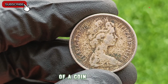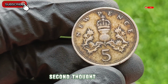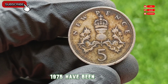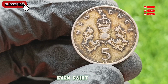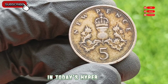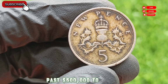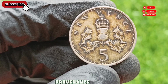The real power of a coin like this lies in its unassuming nature. Most people would toss it aside or spend it without a second thought. But for the informed collector, it's like finding a diamond in a sandbox. Some of these rare coins from 1975 have been seen with slight off-center strikes, ghosting on the Queen's bust, or even faint doubling on the legends, each anomaly increasing its rarity and desirability. In today's hyper-competitive coin market, a verified 1975 error coin could easily spark a bidding war, with prices soaring past $500,000 to $1,000 or more, depending on condition and provenance.